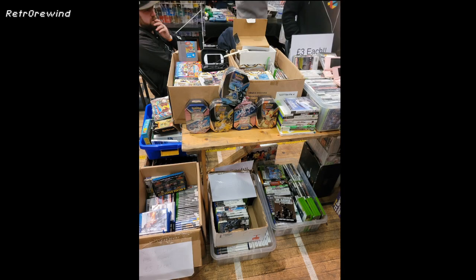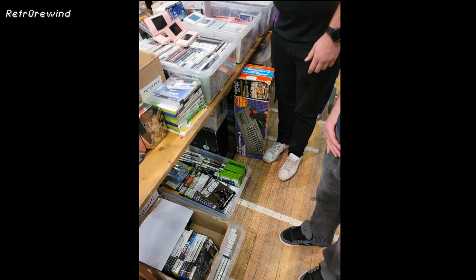Pokemon cards, quite a few places had Pokemon cards on the stall. Again, another ZX Spectrum from Dixons this time. I like to see that, the Dixons deal that you used to get. I think that must have been after Amstrad took them over, with it being an exclusive deal. I can really remember those being in the actual stores.